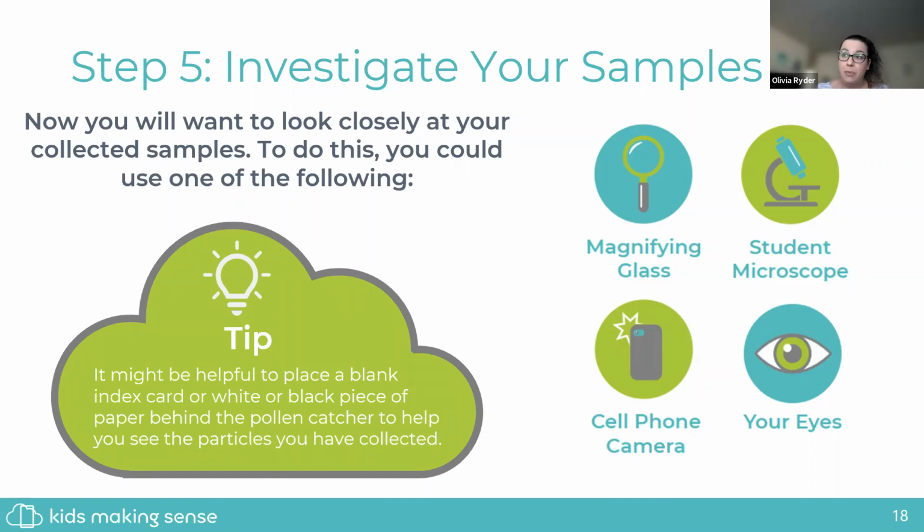One thing that'll make it a bit easier to see, having said that, is if you place a piece of white or black paper behind the pollen catcher when you're trying to look at the particles, that'll help them stand out more to your eye. So that might be something that's worth giving a try.